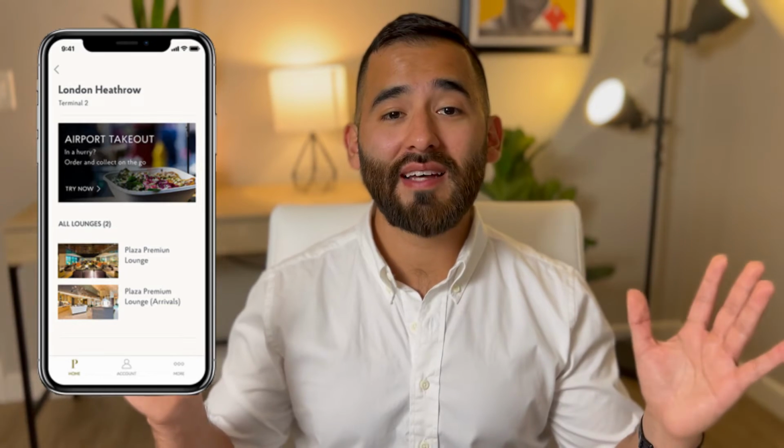Because Priority Pass is such a large network and most of these cards give you access to Priority Pass, it's nice to know if there are lounges in that airport. It's easy to search and it kind of gives you those experiences that you may qualify for that you may not know of. And so it gives you all the limitations within that app, and it's just very useful and a good thing to check before you go to whatever airport you're about to head to.